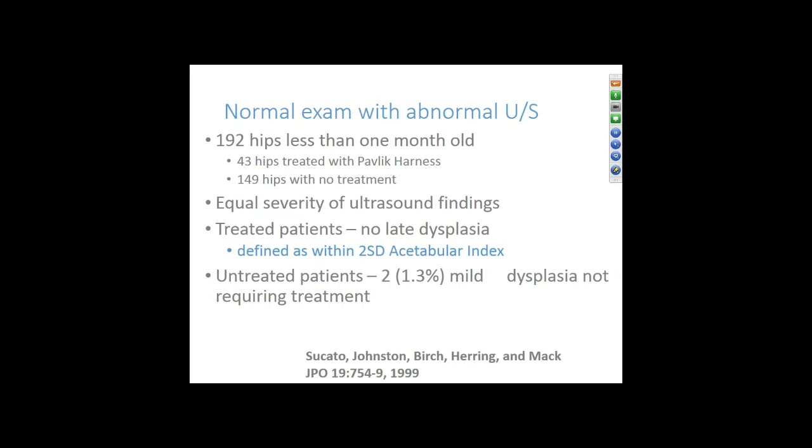Okay, good point. But why not put a Pavlik harness on? Is there any downside to putting a Pavlik harness on a hip which is mildly abnormal? Well, I've never seen a paper treating dysplasia alone with a pelvic harness which has a 100% success rate and no evidence of growth disturbance of the proximal femur or any other complication. For pure dysplasia? Correct. Well, that's been our results. Can I comment on that?